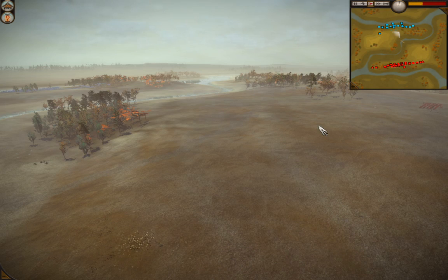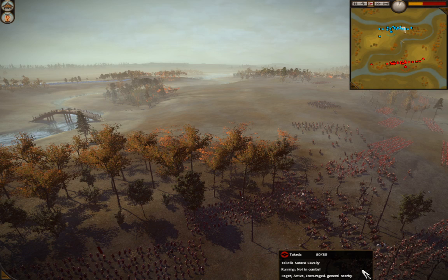By the way, this is your daily reminder: drink some water, as I get some out of my canteen here. So you can see our troops moving forward, getting into position out there.